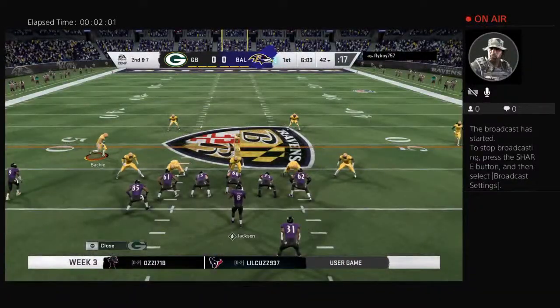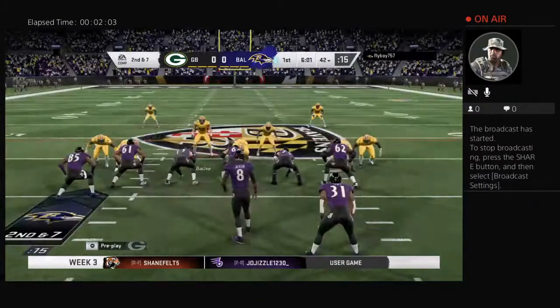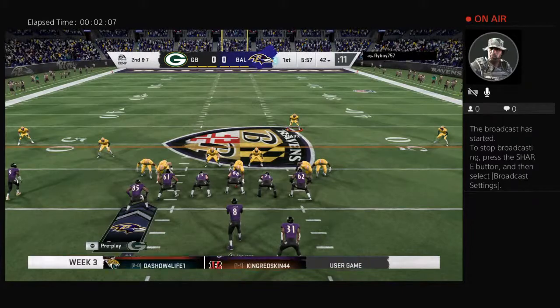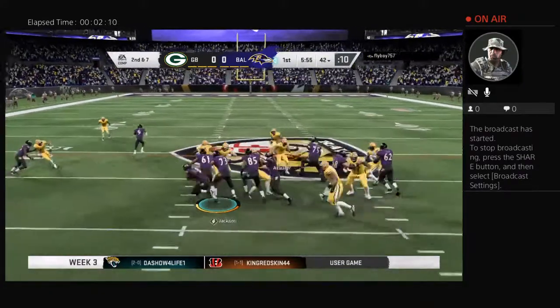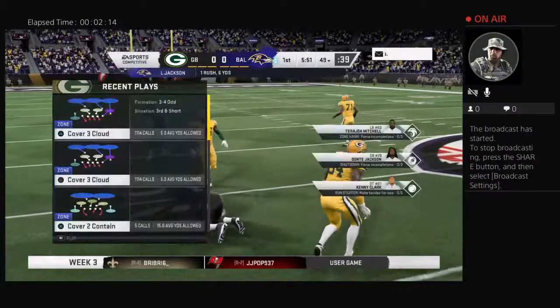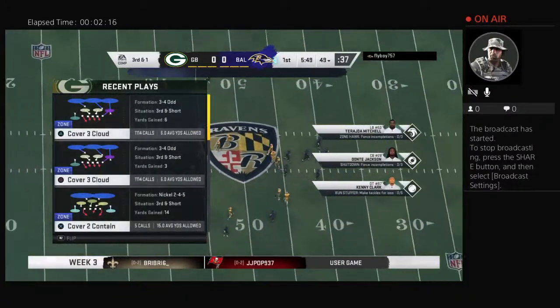The last run got 3. Now here's 2nd and 7. Check 4, check 4. Slam. Stepping up, he'll try and run. It's going to be a gain of 6 on the keeper, but it leads to a 3rd down.